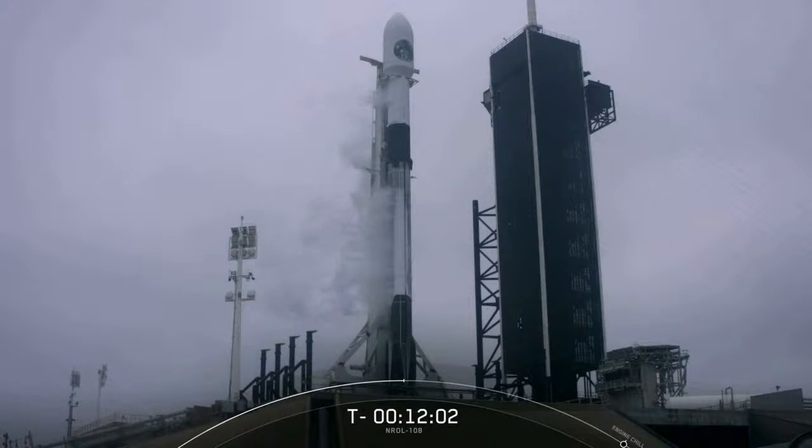One way to spot a flight-proven booster is to look for that re-entry soot on the first stage. Today's flight will be the 5th flight for this particular first stage. Its first 2 flights supported the CRS-19 and 20 missions to the International Space Station. It flew again in June for our 9th Starlink mission, and most recently in August for the SAOCOM 1B mission.